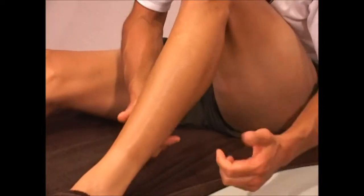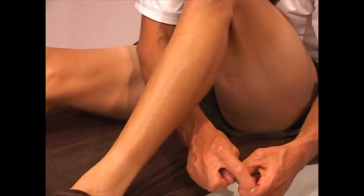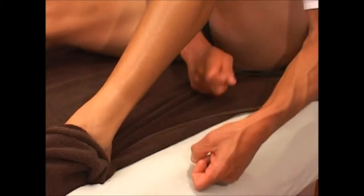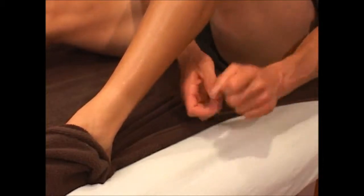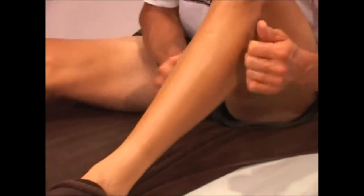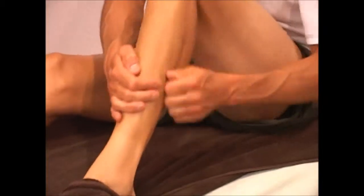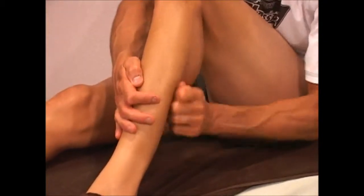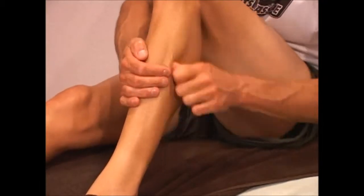What I'm really doing here is, see that part of my knuckle? That's where I'm pulling through the tissue. So I'm going like this, not using my fingertips, just flicking as I come up. So it's a nice transition from the effleurage into a more specific petrissage.